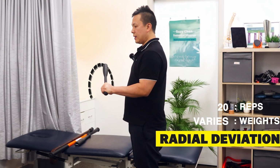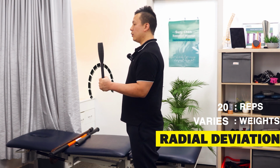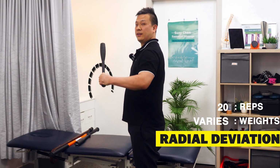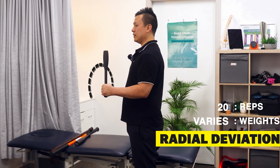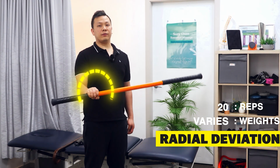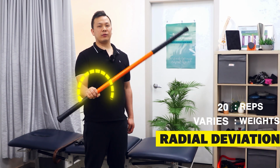Now for your supinator muscle, we're going to hold your elbow by your side at 90 degrees and go all the way into eccentric pronation. You'll feel those muscles burn after a while. Do not lift your elbow out from the side. Keep your elbow nice and tight to your body. Again, if it's too easy, hold it further down the shaft. But if it's too hard, hold it further up. You want to be able to at least go to parallel with the floor.